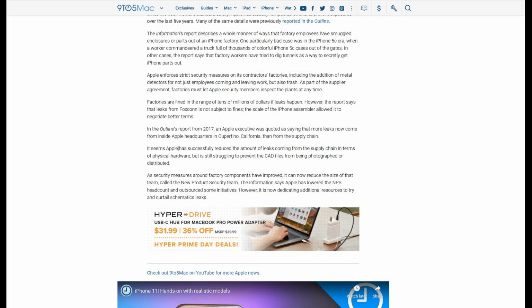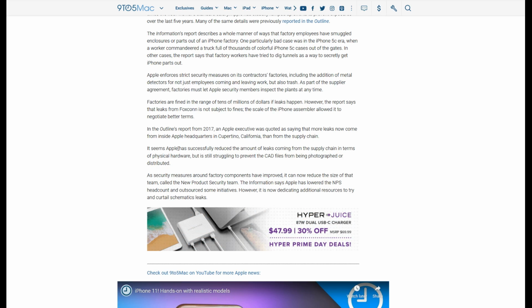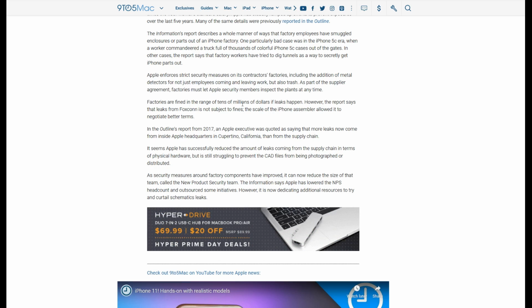The scale of the iPhone assembler allowed it to negotiate better terms. AKA, we're making all your shit for pennies. I dare you to fine us and build your own phone. I dare you to fine us, is what Foxconn's saying there.